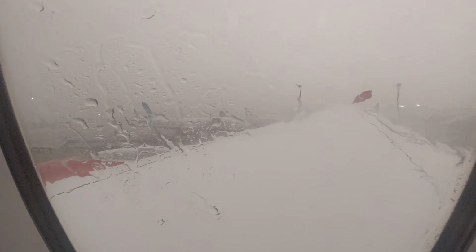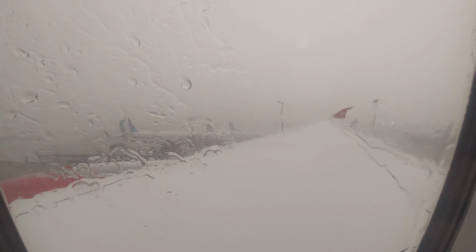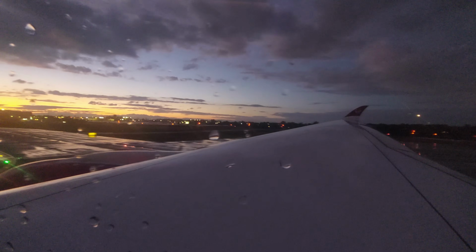Unfortunately, right before takeoff, a large storm hit the area, forcing us into a 1 hour 45-minute delay. At least I could pass the time with the many movies and TV shows on offer without being crammed into a smaller seat.